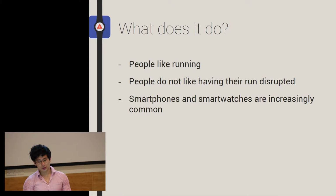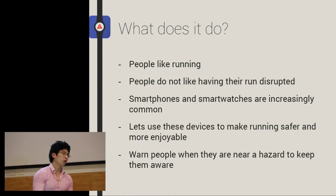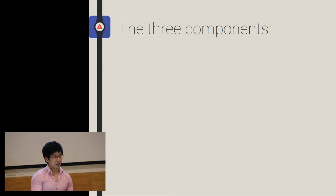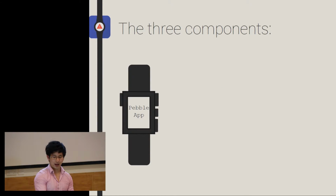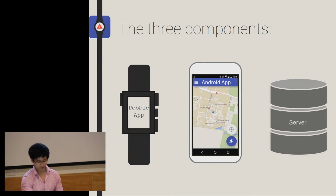The basic idea was to use a smartphone and smartwatch to provide a way to make running more enjoyable and safer. We did this through the use of alerts to warn users when they come too close to a hazard, to raise their awareness so they don't get caught out while in the zone. There are three main components to our system: the Pebble app, the Android app, and the server and database.